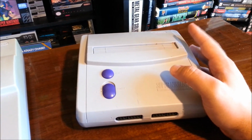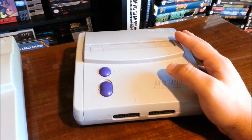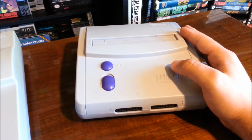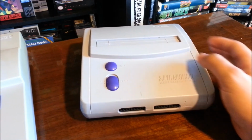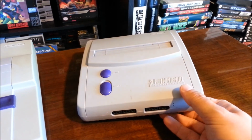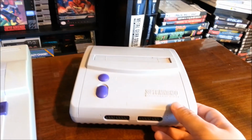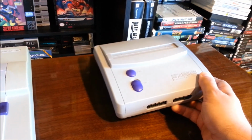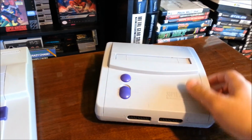I think mine actually came with Zelda: A Link to the Past. I know a lot of them came with Yoshi's Island, but mine came with Zelda: A Link to the Past, and I still have that copy over there somewhere. And I got to open this thing brand new in the box, and it was a great experience. And I remember playing a lot of games on it.